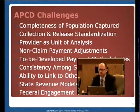Likewise, we don't capture any sort of premium information or benefits information, and we know that benefits can have an impact in terms of utilization of services, and we also know that better understanding premium and things like medical loss are going to be more important moving forward. So there are things that these databases in their next iterations are going to need to capture in order to meet the needs of the health policy initiatives that are underway, such as to-be-developed payment methodologies.